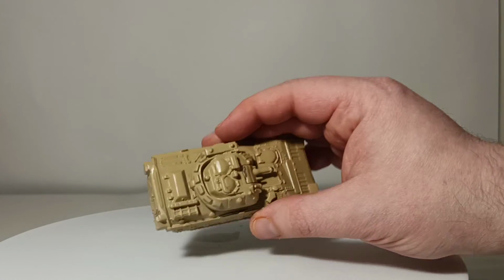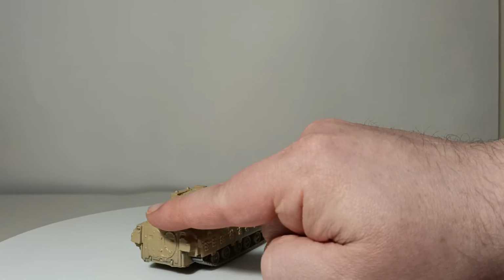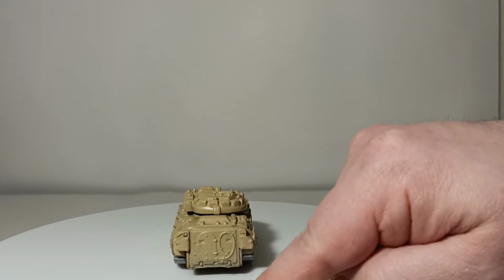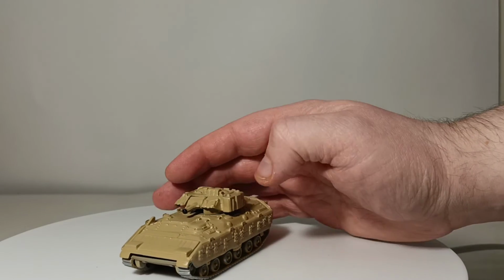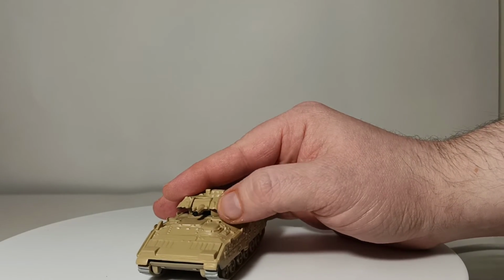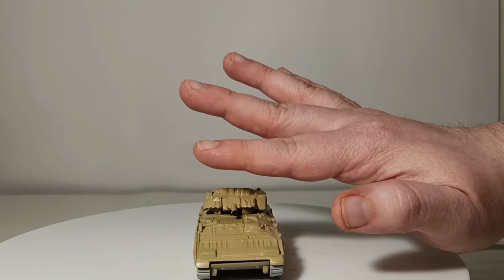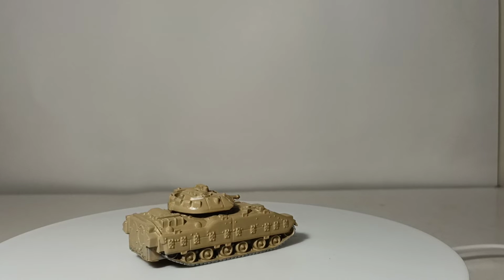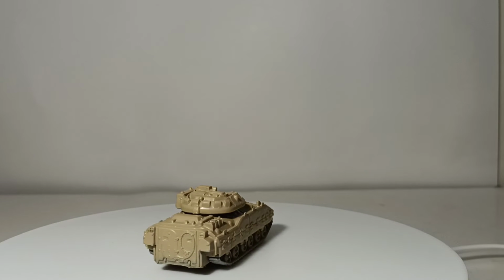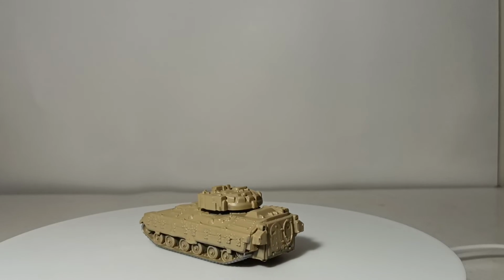Some of the more casting details that are in there, you can see the track rollers as well. I mentioned this back part here would drop down. That's the troop compartment. The TOW launcher up here. Right here, this piece is actually a grenade launcher that launches smoke grenades, which would also help aid the vehicle in masking it if it needs to hide itself. So that's this version of the Bradley that I have.